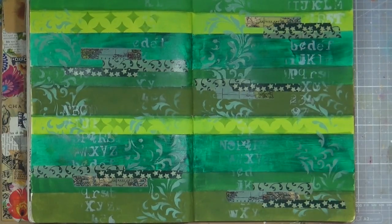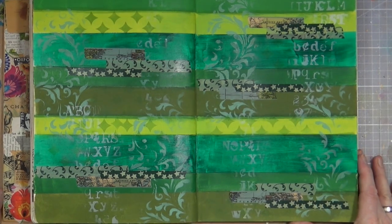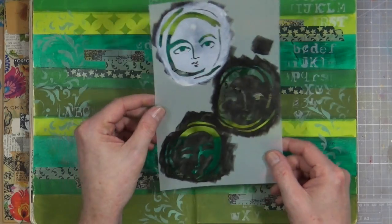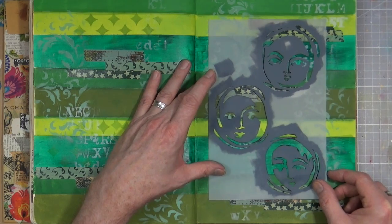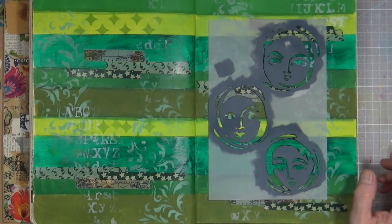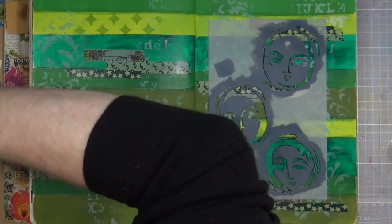So what next? Now we're at this stage, I want to introduce some kind of graphical elements to it. I've got the Dina Wakley Moon Face stencil, which I want to add just a couple of them. In fact, I might even just add all three over the top. How I'm going to do that is I'm going to add them in black paint. So obviously white we've used, black is okay because it is a non-colour, so we're still okay to do that on top of the green.